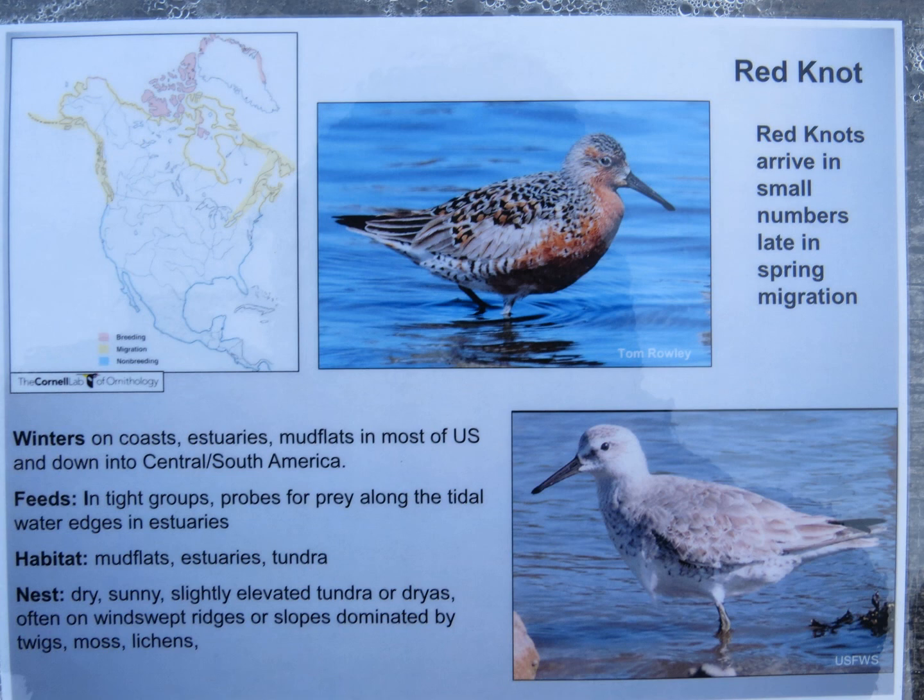Red knot. They arrive in small numbers late in spring migration. You can see from their breeding map that they are a very northern breeding shorebird, and all of the yellow you see here along the coastlines are when you would see them in migration as they're heading towards this area. The yellow begins so far north on the continent because they are flying over the ocean from their wintering grounds and make landfall as you get above 45 degrees latitude. And then they keep going up to the north.